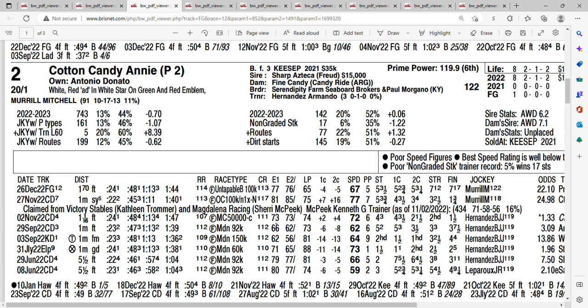Look at the 2 horse, Cotton Candy Annie at 20-1. She should be 20-1. She's going to really need to step up her speed figures to compete with these in this race.